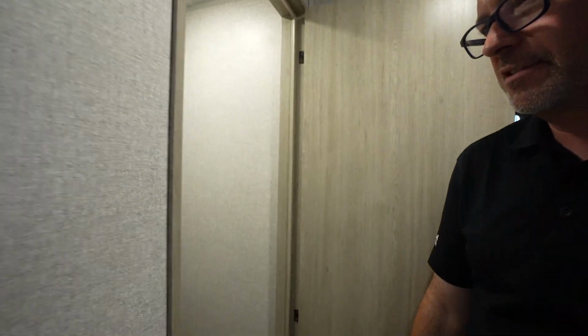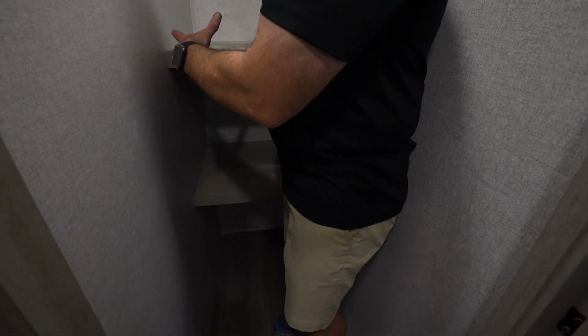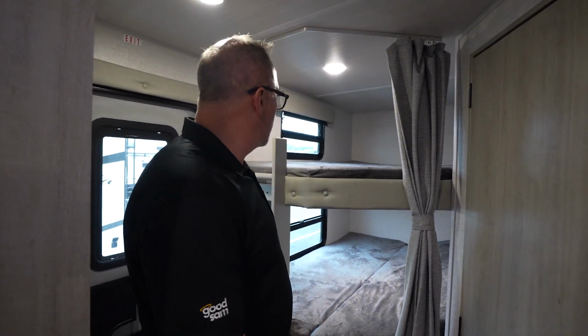But with bunkhouses, space is a premium. And how about a walk-in pantry? You could put the bags here, the linens, the food, the dry goods. You got a wardrobe bar here to hang some stuff. Really maximizing this space as opposed to just leaving it closed off. So if you need a spot for the bags, maybe the rifle cases, the fishing rods, whatever you're going to use your RV for, you got a spot there behind a solid wood door.